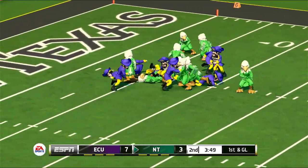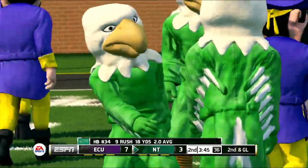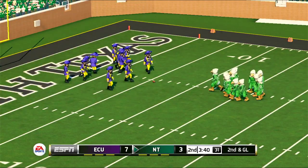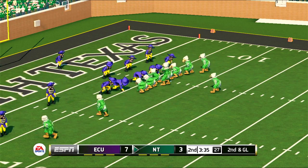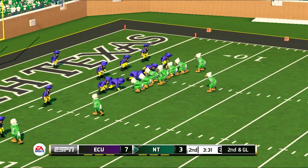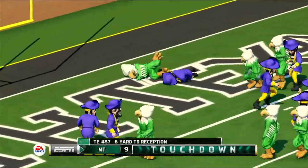Hand off inside. He makes it to the 6-yard line. Call it a gain of 1 yard. That brings him second and goal. They're at the 6. Second down. Slides the tight end for a touchdown.